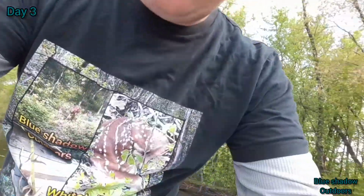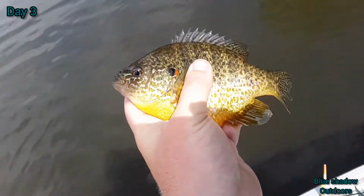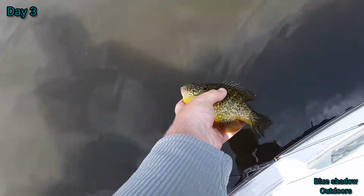11 inches, yep, 11 inches. Yeah, it ain't going to be long, and then bluegills are going to be spawning.